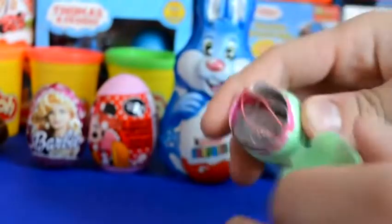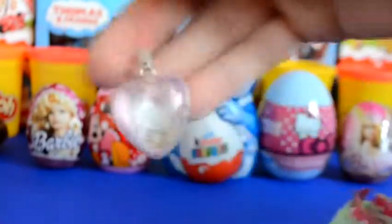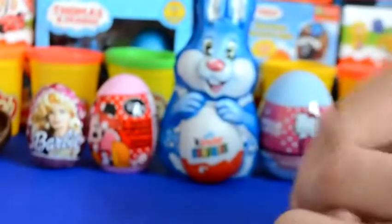in the surprise. So the first thing we have is a Hello Kitty pendant. Like, you could put that on your bag, on your key ring, on your pencil case, anything like that really, which is really nice. We have a cool collection as well to collect of them pendants. Be nice if you had the whole collection.